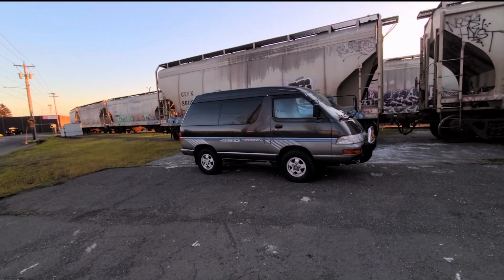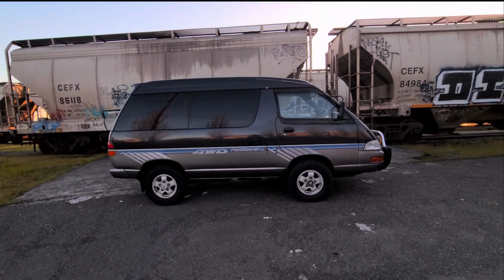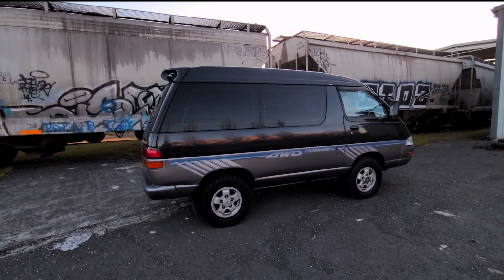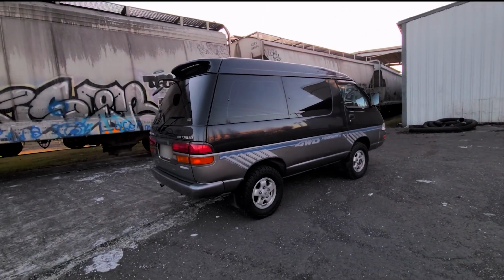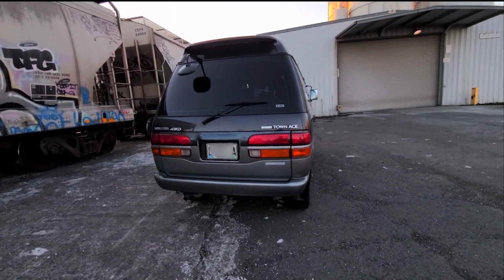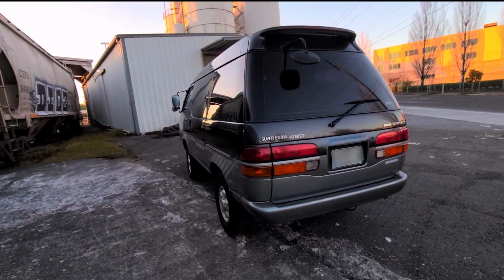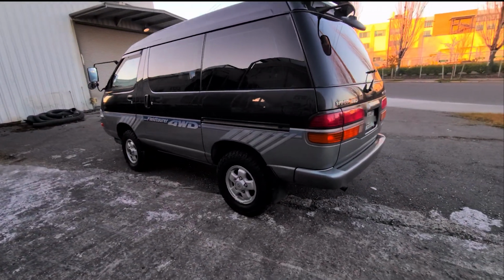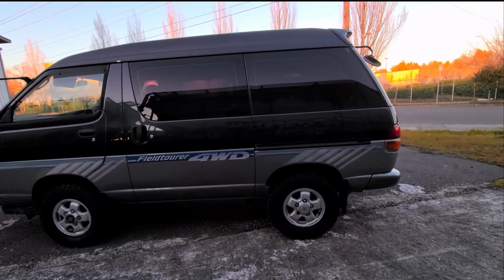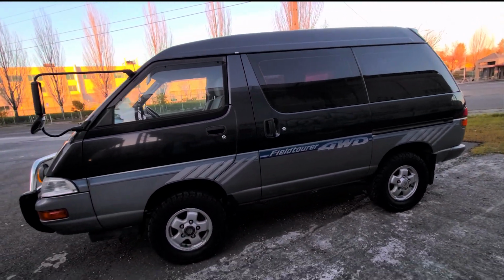So, here we have a 1994 Toyota Townace Field Touring 4-wheel drive edition. The Field Touring edition was a special package offered by Toyota, and the cool thing about this package is it comes with some really nifty alloy wheels, unique to this package, as you'll see, fitted front and rear. It also comes with some pretty cool period correct decals along both right and left sides in the blue silver two-tone.